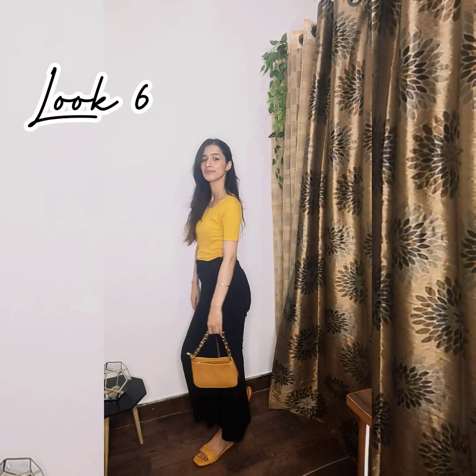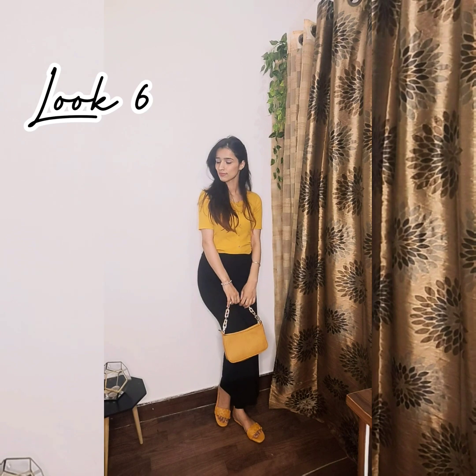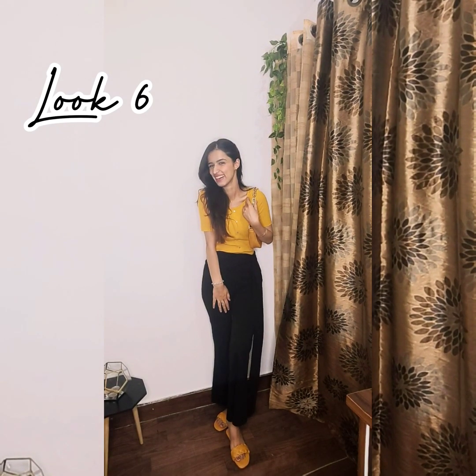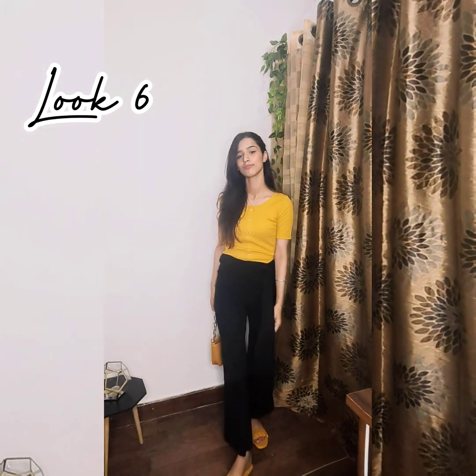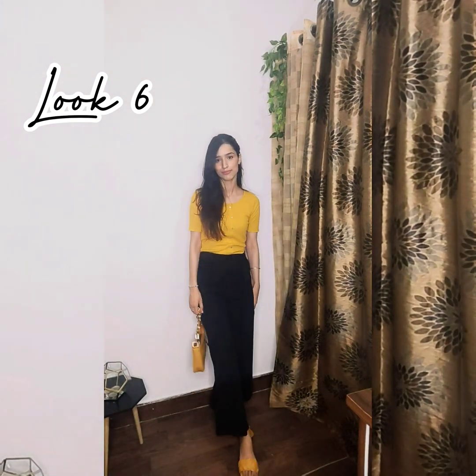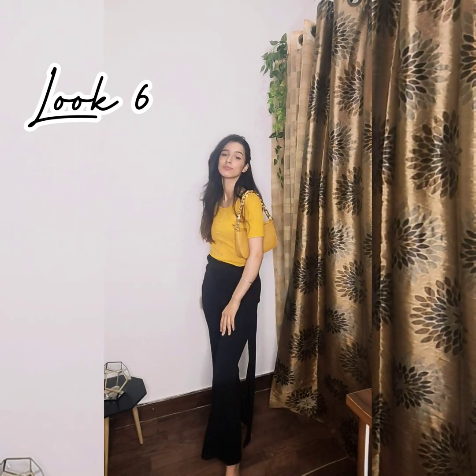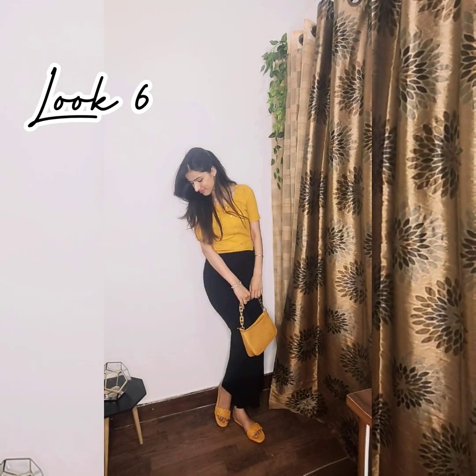Yes, here is the sixth look. So this is all mustard with this black bell bottom trouser. I love the detailing over the waist. Definitely it's my happy color. You can style this look with any shade. Which is your favorite?